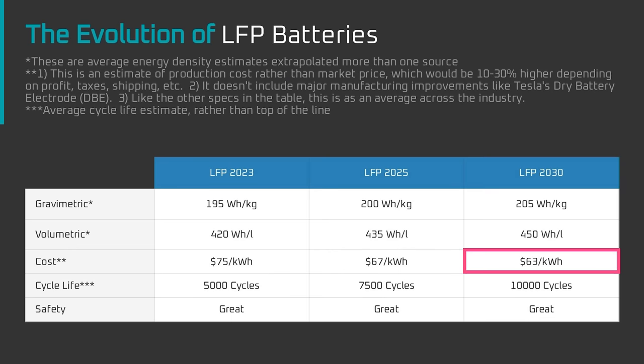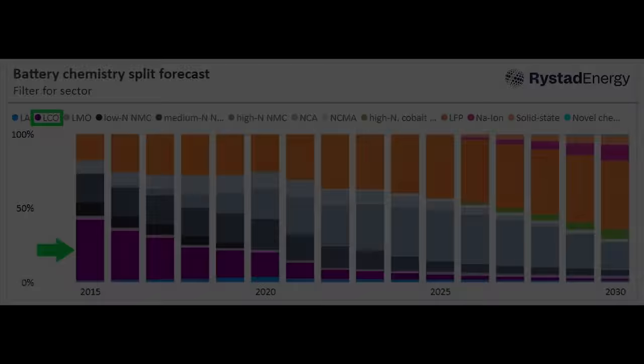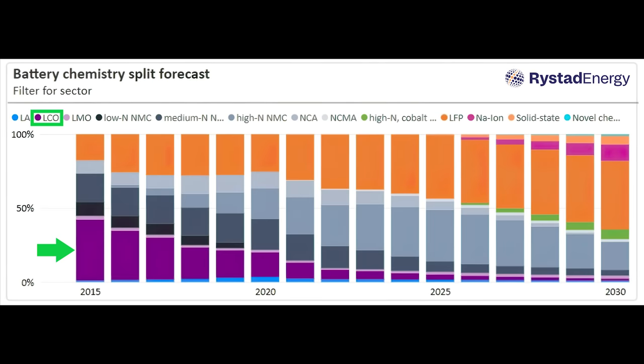That is, regardless of whether $63 per kilowatt hour for LFP batteries in 2030 turns out to be accurate, I'm not saying that Wright's Law is stalling out. Over the past 30 years, it's been a series of battery chemistries that have driven price decreases. Each has its moment in the sun and then is superseded.